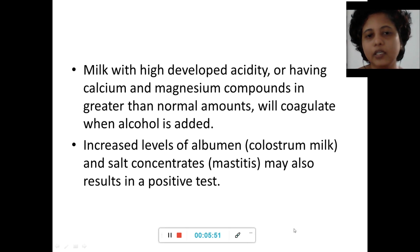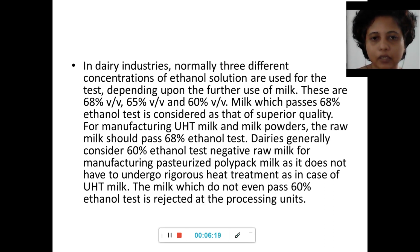Okay. And increased levels of albumin. Albumin is a protein. Albumin is also found in egg, and in colostrum milk albumin is present. And salt concentrates: in the case of mastitis you have various salt concentrates. So in all these cases, if you add alcohol, what does it give? A positive test, that is, it will cause coagulation of the milk.